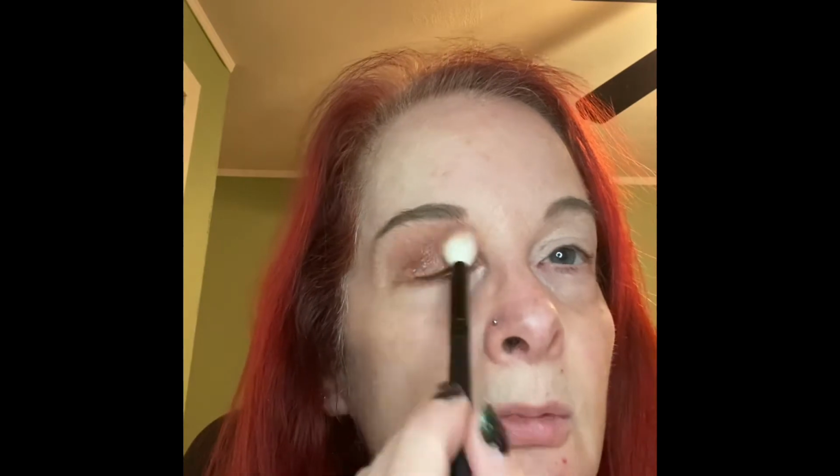So we're just gonna, that's not bad. Now I'm gonna go in with a, well, it's not totally clean, fluffy brush, and go back over this just a little bit to make sure it's well blended. Look at that. I think these are perfect colors if you're not used to wearing makeup. It does add some color to your eyes, and I think it looks really soft and pretty.